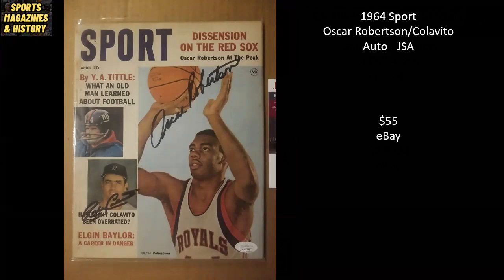From 1964, this is Sport magazine. You've got three athletes on the cover: Y.A. Tittle, Rocky Colavito, and Oscar Robertson. It's been autographed by both Oscar Robertson and Rocky Colavito, authenticated by JSA, sold on eBay for $55.